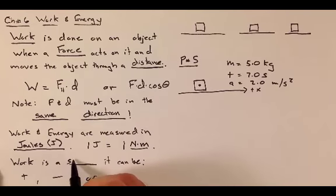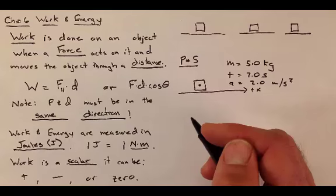Work is a scalar, but it can be positive, negative, or zero. So work doesn't really have a direction associated with it. It is not a vector. It's a scalar, and it can be positive, negative, or zero. And let's take a look at that.